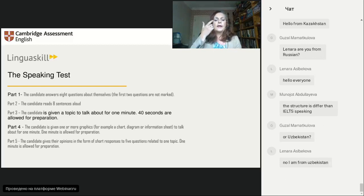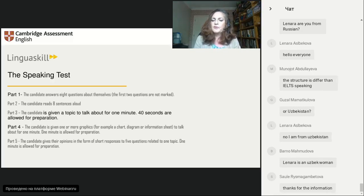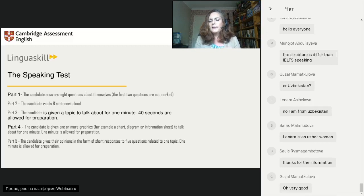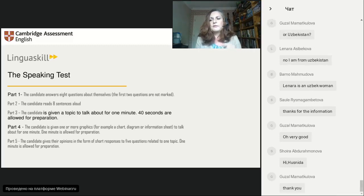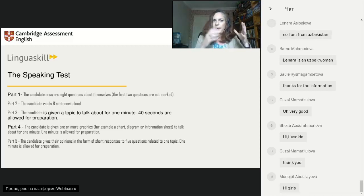Part four, the candidate is given some graphics, and again, similar to part three, they've got a minute for preparation, and then they have to talk for a minute. And then part five, this is to make them give more spontaneous responses. They're told they're going to talk about, for example, their future career plans for Linguaskill Business. And then they hear five different questions and they have to respond naturally to them. They have a little bit of time to think about the subject area before the questions appear.